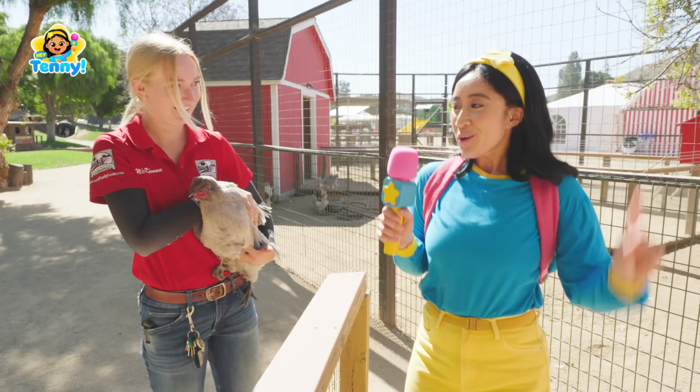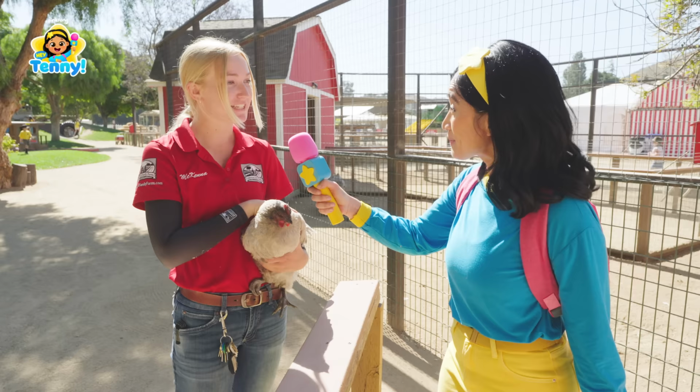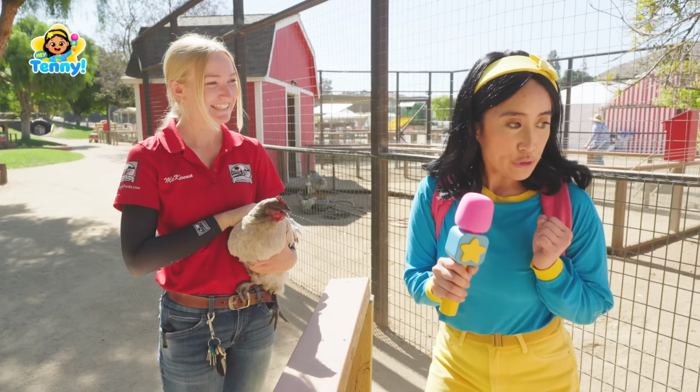Question, what do farmers do? Well, us farmers have plenty of jobs. We take care of the animals, we plant and pick fresh fruits and vegetables, but today we're gonna collect all the eggs the chickens left for us. Eggs? Do you think we can play a guessing game? Of course we can. Come on, let's go.